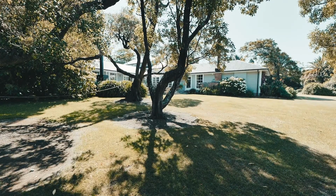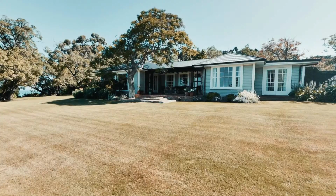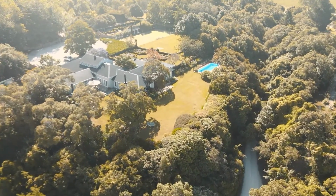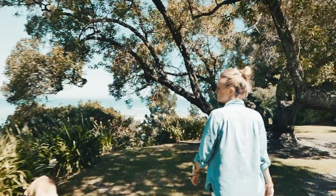In 1939, my husband's great-grandparents moved here from Ottawa in Canada and set up base here at Windhome. They moved a small 2-bedroom cottage onto the site, and then my husband's parents moved here in 1977 and began establishing the garden in the 1980s.